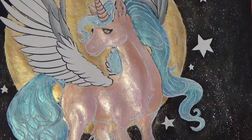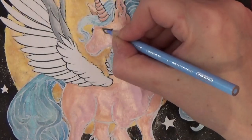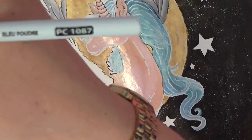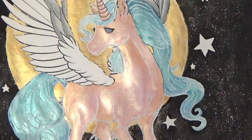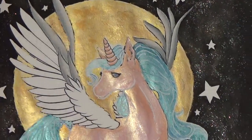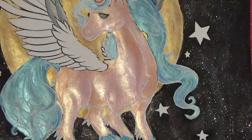And we'll put a little bit of Caribbean Sea 1103, just drop that in. And then a little bit of the powder blue, 1087. Blue eye. Okay, so let me go away, finish the wings and his little hooves, and do round his ears in gel pen, and I'll be back. Alright, I'll see you in a sec.